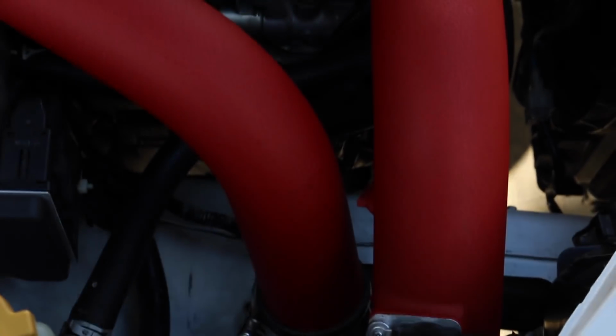Also, can we admire this fitment for a second? Check this out. We actually had to grind off these tabs that come on the intake, on the Perrin and on the AEM, and we did a really nice job. Those came out pretty nice. We ground those off and sanded them down real nice, so you're not going to cut your fingers if you ever have to touch them. They're perfectly smooth.